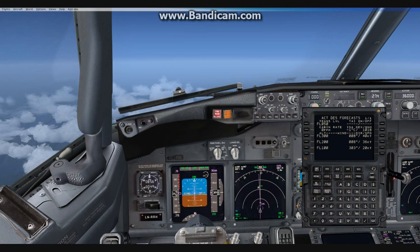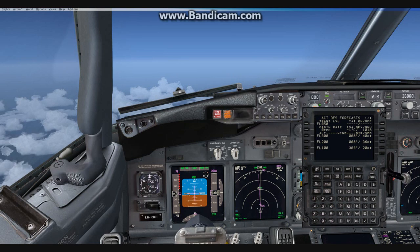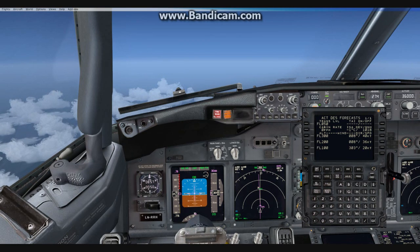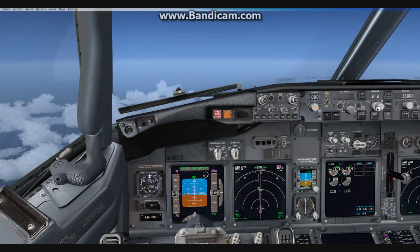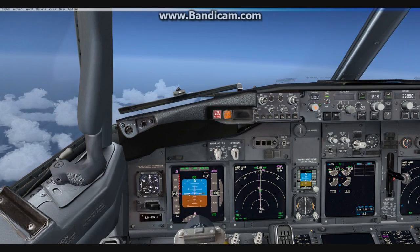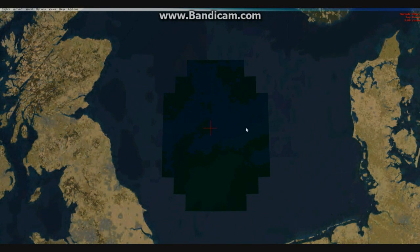Okay, like so. So the final thing I'm gonna check is the transition level. So I'm gonna look that up right now. So the transition altitude is 6,000. So that's it, flight level 60. Okay, so we're all sorted for the descent. As you can see, we've been flying for 50 minutes. I'm just gonna show you where we are. So we're in the middle of the sea here.